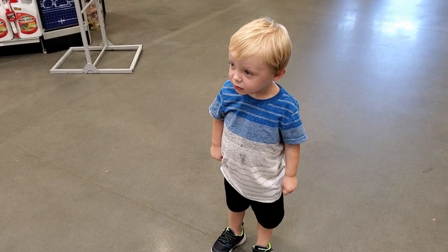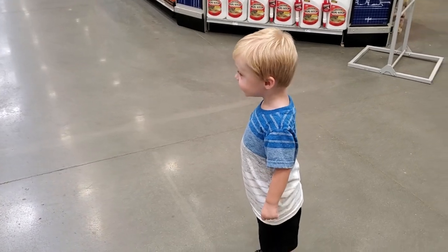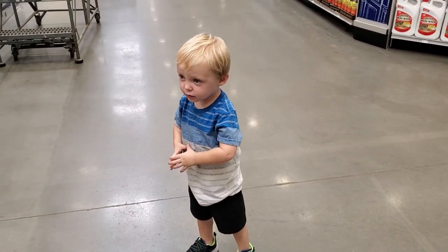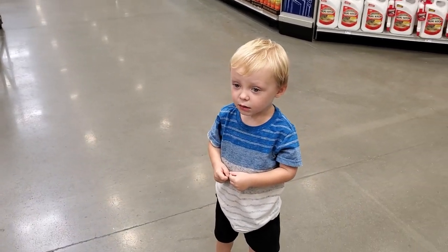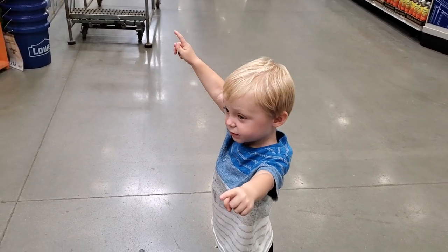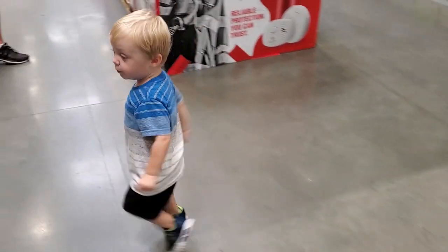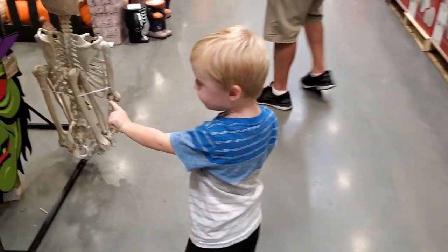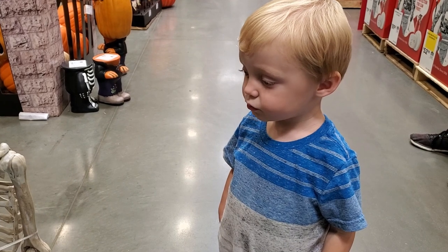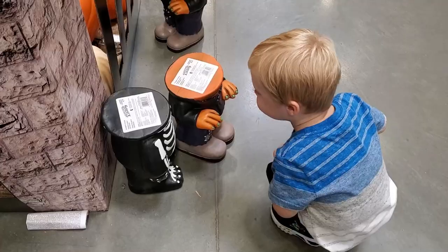What do you see? A big pumpkin. That is a big pumpkin. I can't reach it. You can't reach it? It's pretty high up there, huh? Yeah, let's go check it out. What is a witch? What color is she? Green. She's very green, huh?